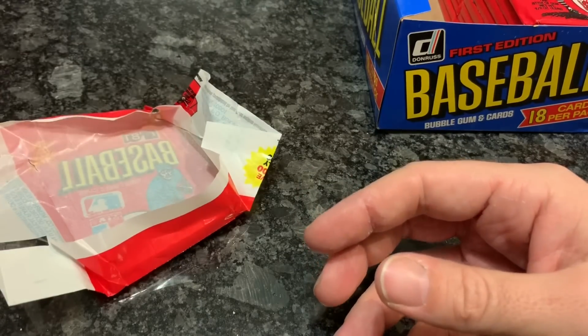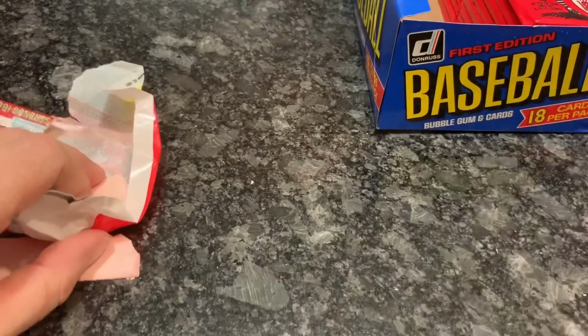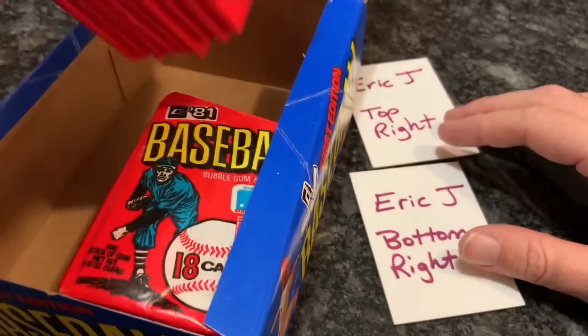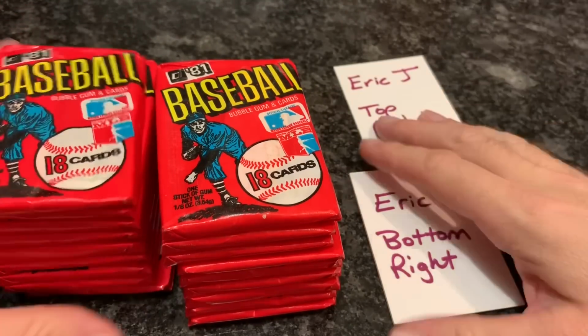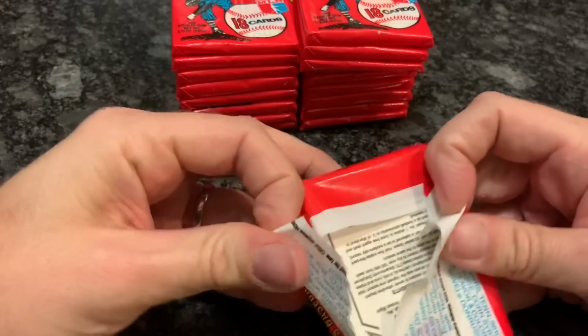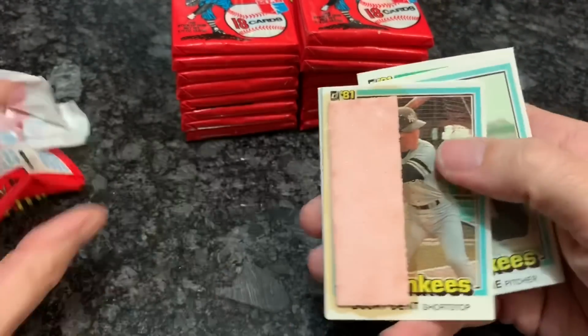So we put his name on those and clean up this mess off camera, and then I'll get to Eric J's. All right, we're going to finish off the box here. Eric J gets all the packs from the right side. He's a big Brewers fan, so I'm hoping we get some Brewers cards. We'll have to see. I'm not holding my breath, though, just because of what we've seen so far.